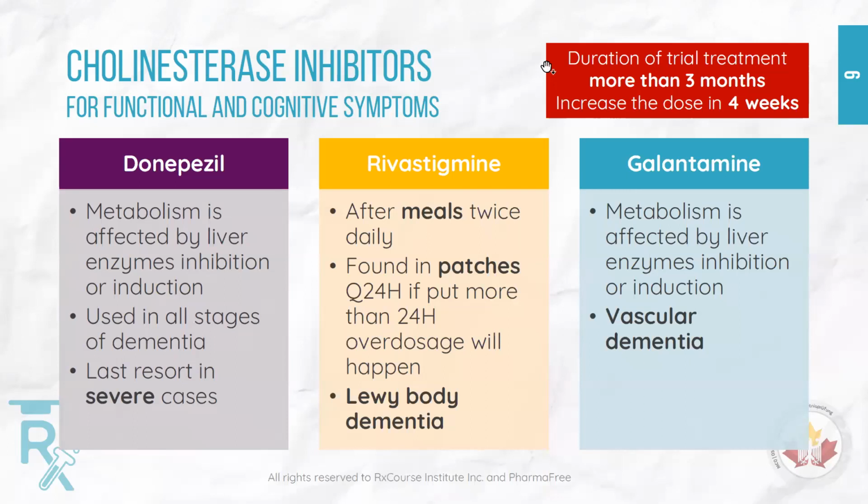If you are a manufacturer, think about it. The patch? Thank you, ma'am. Exactly. So they made a patch available. The patch is available, and also a liquid form of rivastigmine is available. But the patch makes it more convenient for many patients. Okay.